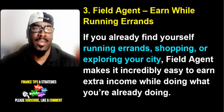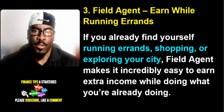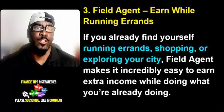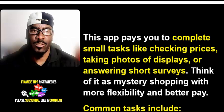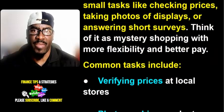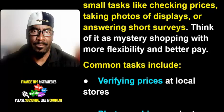Earn while running errands. If you already find yourself running errands, shopping, or exploring your city, Field Agent makes it incredibly easy to earn extra income while doing what you're already doing. This app pays you to complete small tasks like checking prices, taking photos of displays, or answering short surveys. Think of it as mystery shopping with more flexibility and better pay.